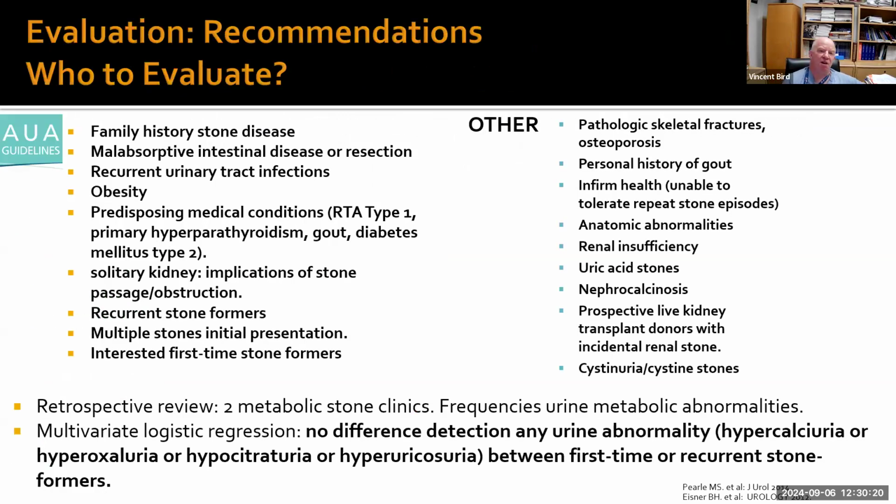Who gets evaluated? As you can see here, once again in our AUA guidelines, there's a list of different types of patients that we think should undergo a full metabolic evaluation for prevention of stone disease. And you can see that a lot of these things relate to family history, a lot of disease entities that relate to the GI tract, of course. You'll see different types of things. There are RTA type 1, hyperparathyroidism, other elements that are very familiar to you all, solitary kidneys, and of course, even any first-time stone former who's motivated, right?